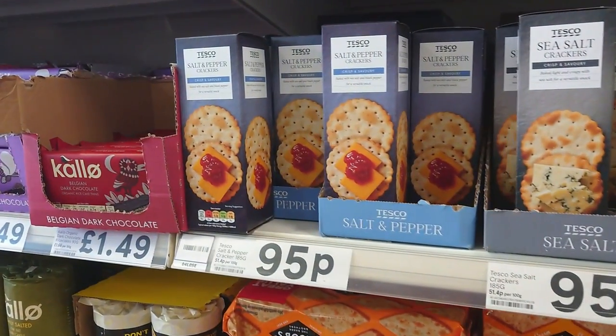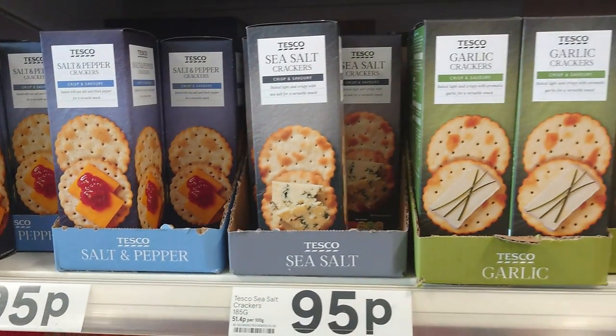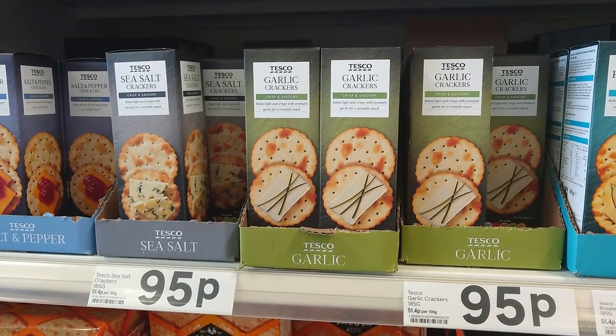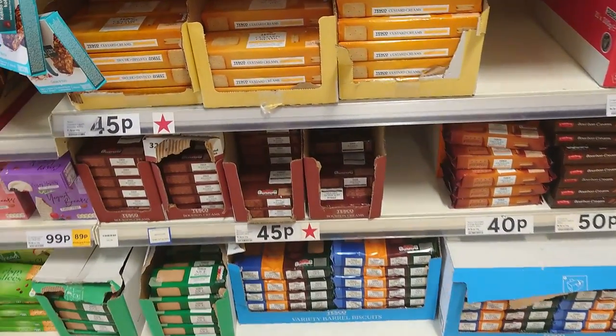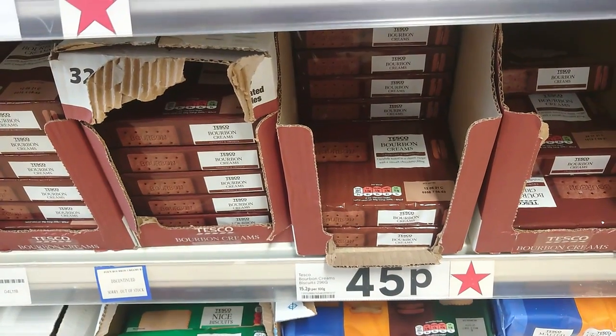If you do like a savoury snack, all three of these, salt and pepper, garlic and rosemary, 95p, all clearly marked vegan. Well, we've checked most of these biscuits for you guys, and the only ones that are clearly marked vegan are the bourbon creams.